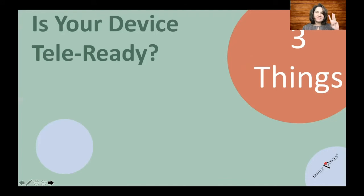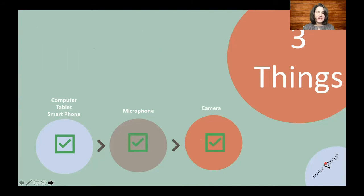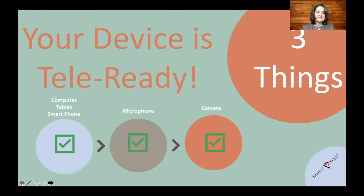Well, tele-ready devices have 3 things. They have a working computer, tablet, or smartphone, and that works and has power. That's check number 1. The second thing they have is a microphone, either an internal or external microphone, or a headphone or earbuds that has a microphone on them. That's check number 2. And last but not least, they have a camera, either an internal camera or an external webcam, and that is check number 3. And with 3 of those checks, you have a device that is tele-ready.